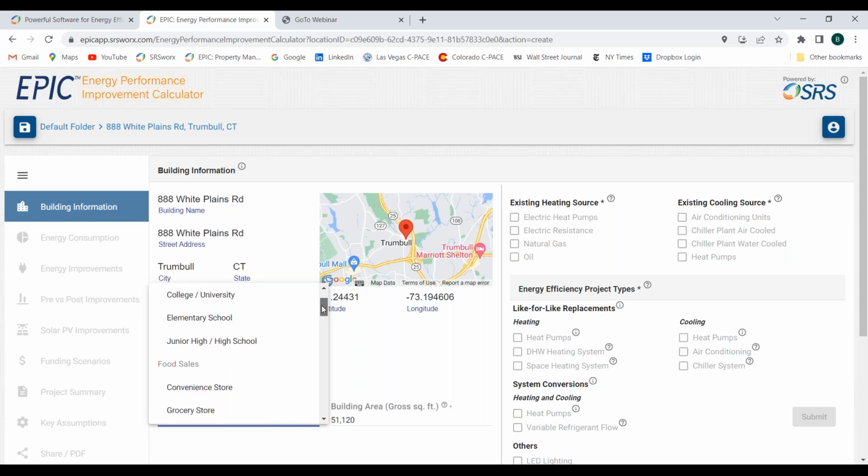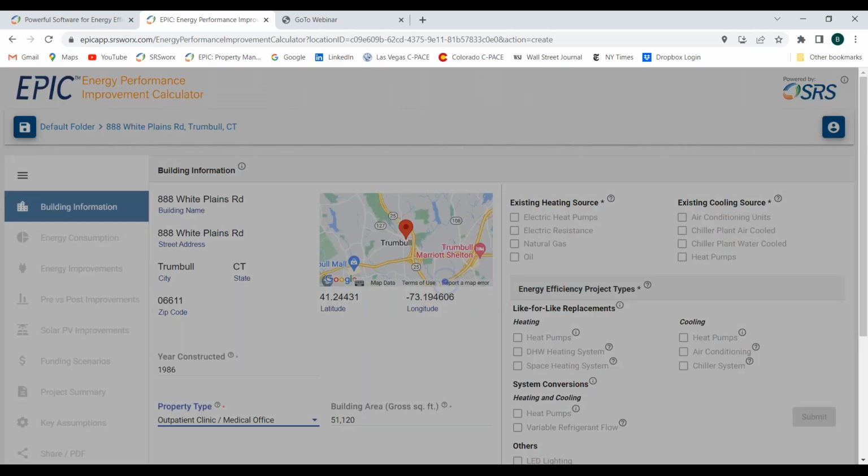Education, K-12 and college, university, schools, food sales, food service, restaurant categories, health clubs and gyms, healthcare, meaning both inpatient, outpatient, and long-term or assisted living type facilities. Lodging is covered, multifamily apartments, office, and various public buildings, as well as retail, and finally warehouse and storage. Our building is an outpatient clinic or medical office, so I'm going to select that.